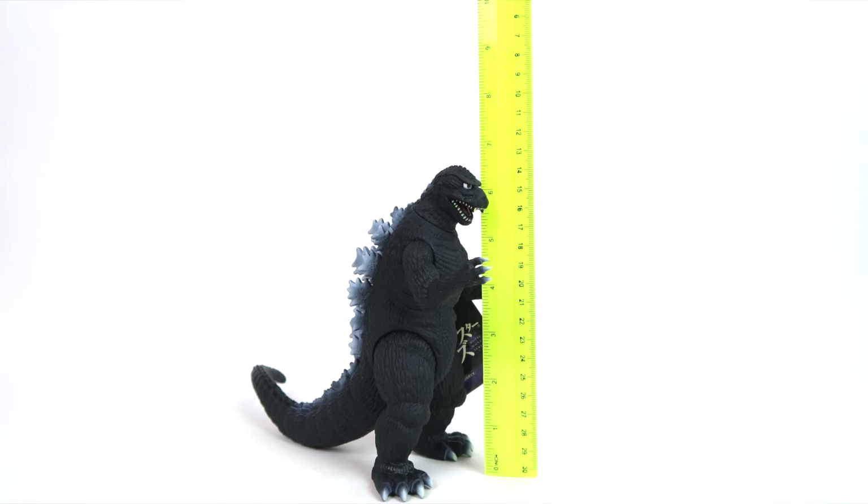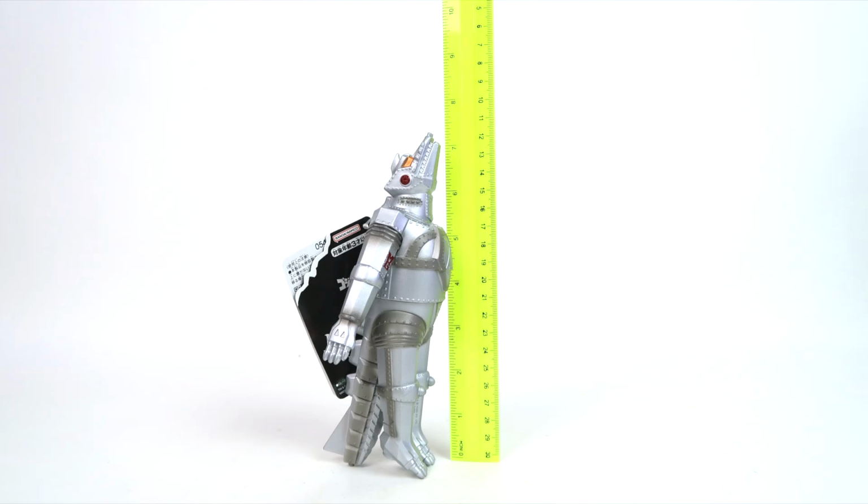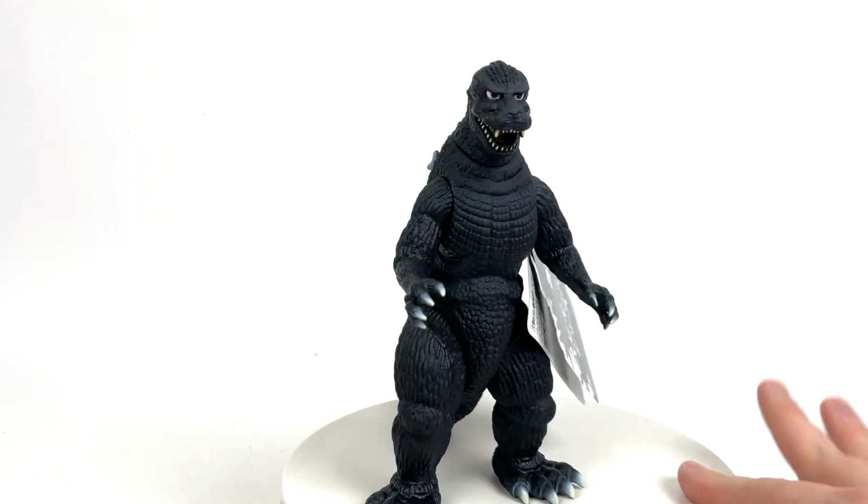Cybot Godzilla will be standing at over 6 inches tall, while Flying Mechagodzilla will be standing at over 7 inches tall. Oh boy. Alrighty, it's tag time.